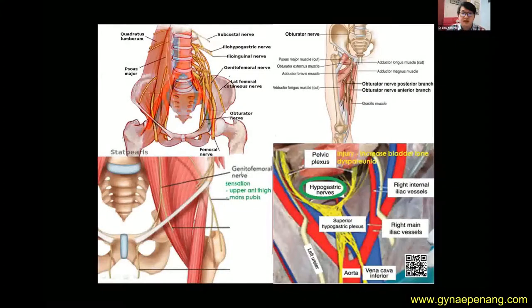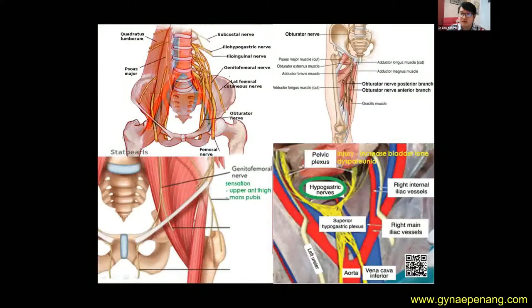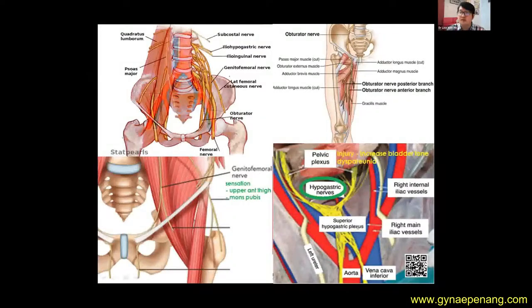Okay, and the genitofemoral nerve goes alongside the psoas muscle, and it supplies the sensation of the upper anterior thigh and mons pubis. Okay, as for the pelvic nerve, or the hypogastric nerve, it goes to the parasympathetic plexus, the superior hypogastric plexus.